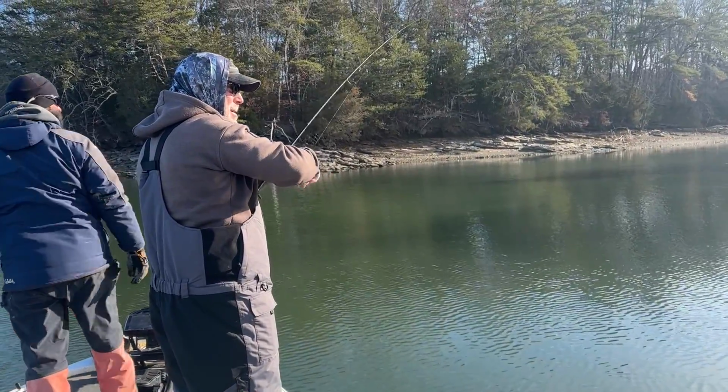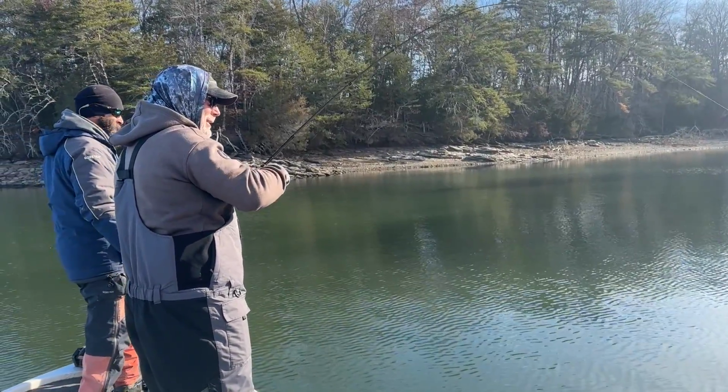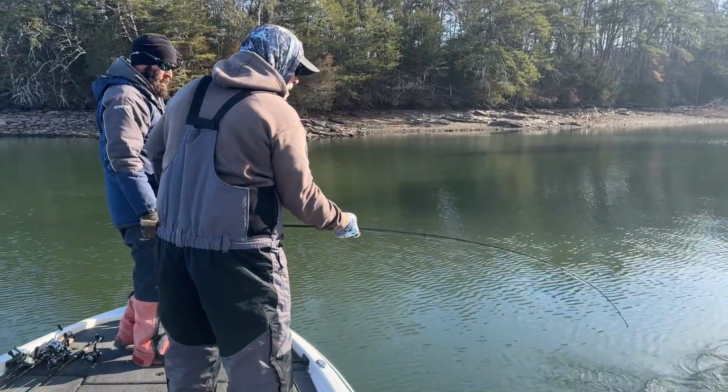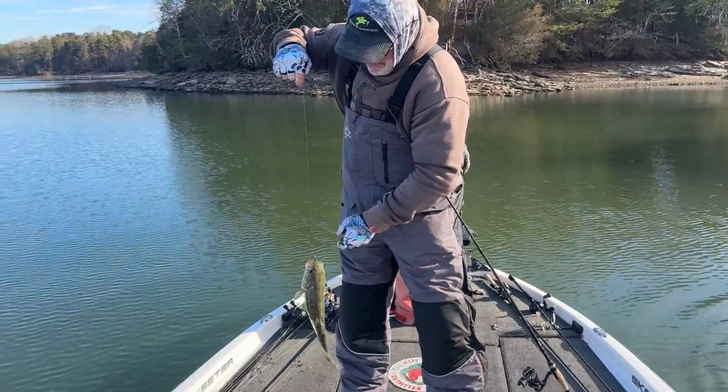Will, did you finally catch a bass here, maybe? Well, I've got 2 bass already. 3 now. That's a better one, though. Hey, now that's a good spot. It's a spot. There we go. Catching all the species.